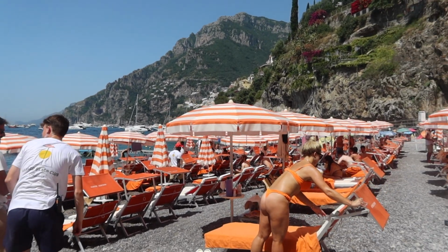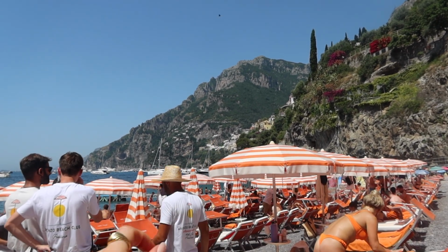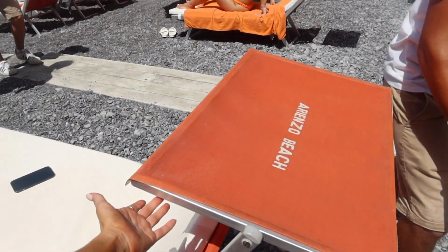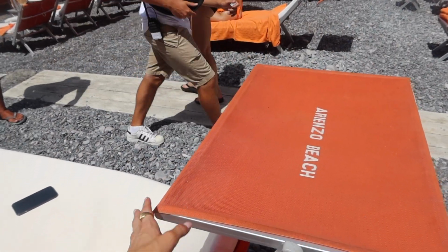So Positano, where we're staying, is just there. Well, I mean this is Positano as well, but we're just over on a little private beach. It's so cute. I love the orange. Also, are these not the biggest vibes ever? So handy if you want to have your bod in the sun, but you don't want your face in the sun.